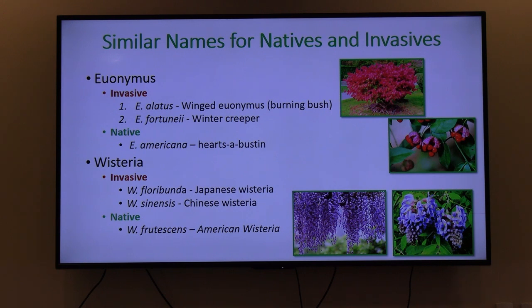Wisteria, we have Japanese and Chinese wisteria locally, which are highly invasive and will grow up in a tree. And I've seen the base of those to be a foot, 2 feet across. They can be huge. So Wisteria floribunda is the Japanese, Wisteria sinensis is the Chinese. We have a native Wisteria, Wisteria frutescens. So when you buy Wisteria, if you don't see both of the words, and if you don't look it up on your phone to make sure that that's the one that's native, you're much more likely to get the invasive one than you are to buy the native.